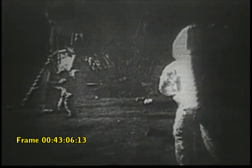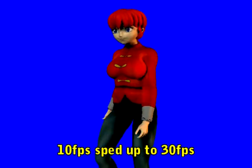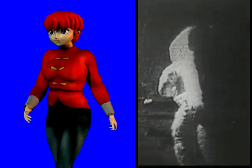The only way the frames of a 10 frame per second video could update so quickly would be to speed up the video to conventional frame rates. But doing so would make the motion look ridiculously too fast. Instead, the motion of this video is obviously very slow and floaty. This leads me to believe that the playback was not 10 frames per second, but 24 frames per second.